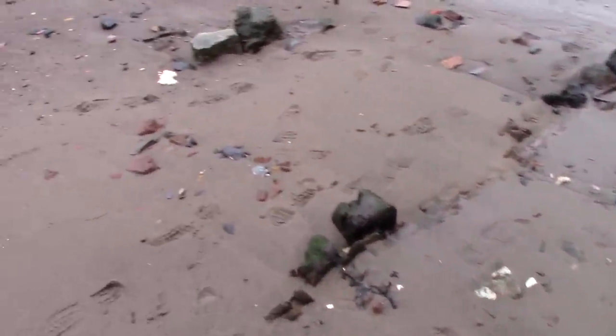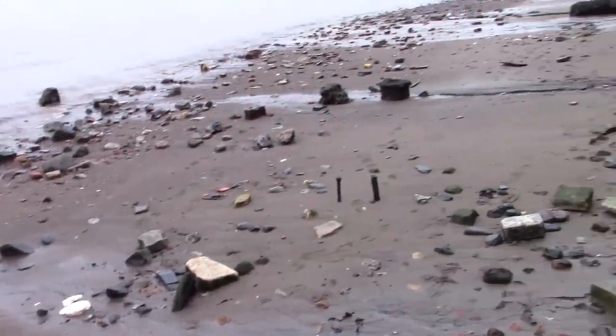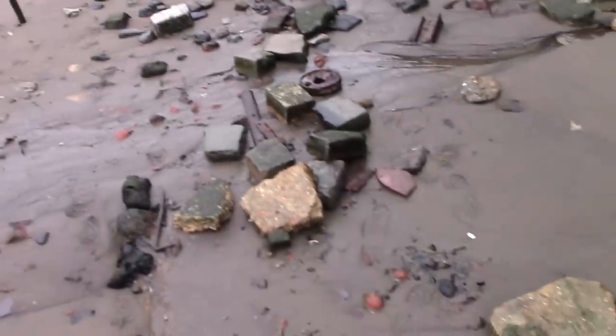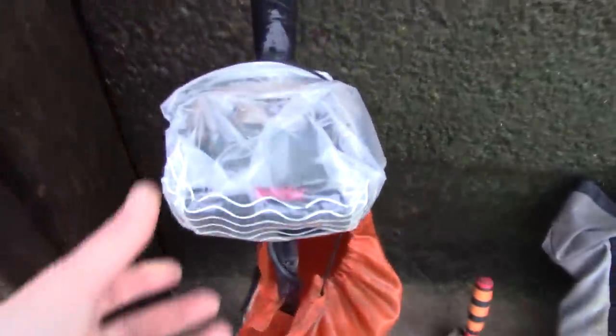So this is my playground for the next half hour. Do some detecting around here. Some nice old posts and bits of bobs sticking out, so you never know what we might find. Let's get the detector on. Got a cover on it today because it's so wet.